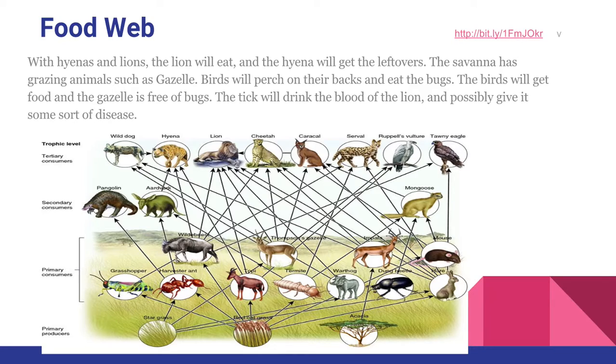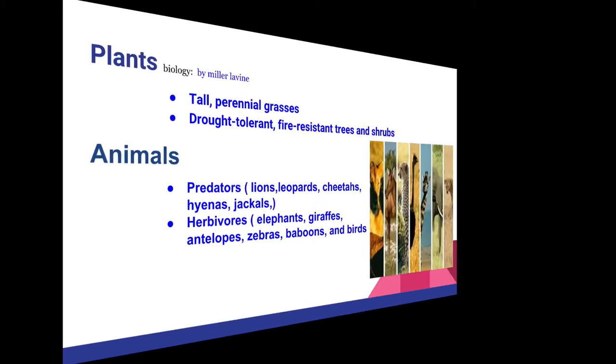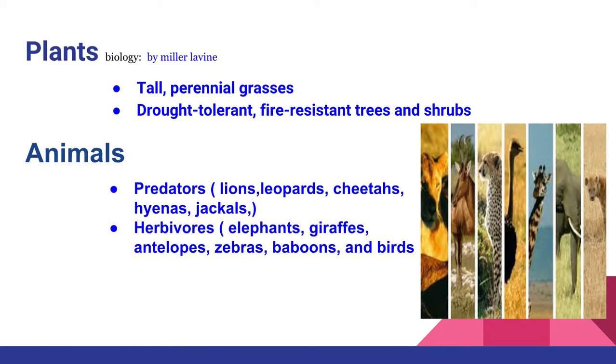Now, you're going to see a lot of cool things on this tour. For example, the plants, like tall perennial grasses and drought-tolerant, fire-resistant trees and shrubs. You will see landscapes unlike anything you've ever seen. And then there are the animals. Predators like lions, leopards, cheetahs, hyenas, and jackals. And herbivores like elephants, giraffes, antelopes, zebras, baboons, and birds.